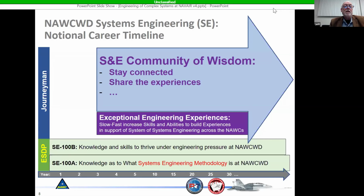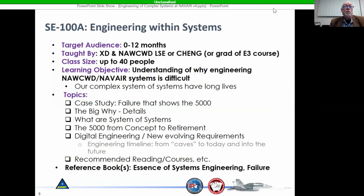But all of that then has to lead into a community of wisdom. People have to stay connected once they build those connections with the learning, the knowledge that they get initially, and then stay involved, because the engineering of complex systems means nobody can know everything, and people have to know who to reach out to, who has expertise in areas, to go solve for the next solution to the next challenge. So here are those 3 slides, and I'll quickly glaze over these.